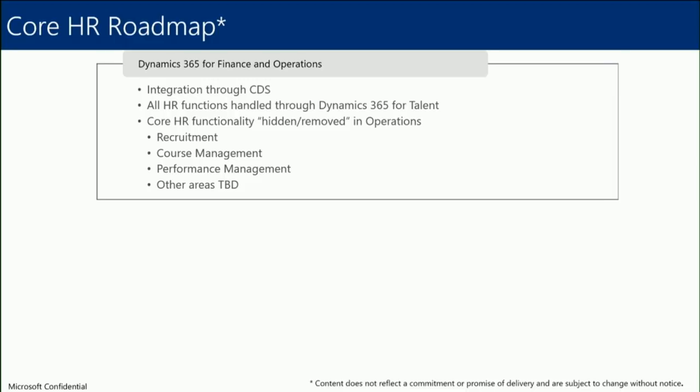Of course, we're going to encourage customers to move over to talent. The talent licensing is included in finance and operations, so it's not that you have to buy another product. It's included, so you can migrate that data over and start using talent as we meet your needs in the talent solution. But as we do that, I talked about the integration back to finance and operations. So employees, skills, all of that information that project and shop floor and manufacturing still need to maintain their operational activities will still be enabled, payroll, et cetera. So again, it's thinking at that Dynamics 365 level, not at finance and operations and talent as separate solutions.